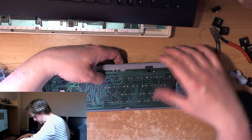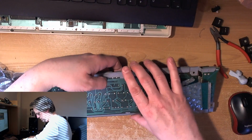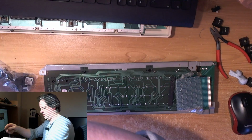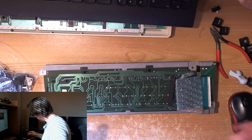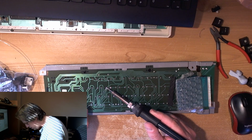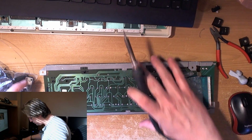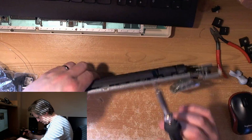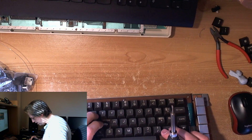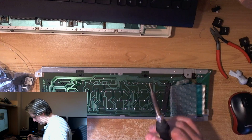Right, let's see if we can get this soldered in. Cherry keyboard. Well, it's an AWC with cherry switches anyway. Still nice though. I feel blessed.